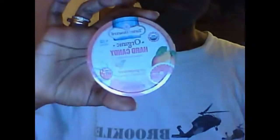There. It's a little candy. Turn it back on. Oh, there, that's better. It is organic hard candy, natural fruit flavors, pink grapefruit and Tupelo honey. And it has a stamp of USDA organic. It's by Tori and Howard. And they're 12 calories each.